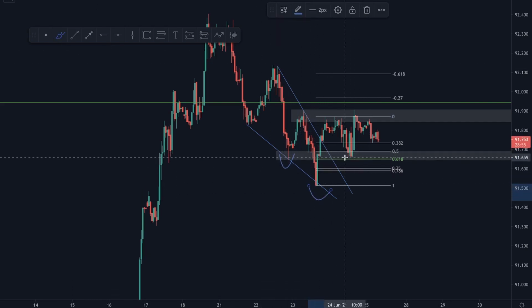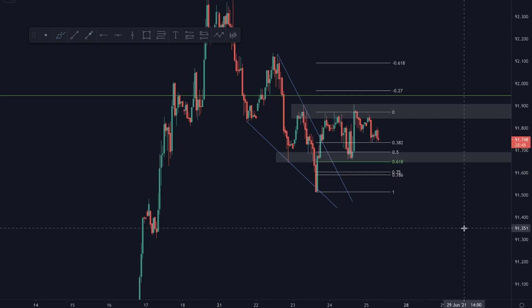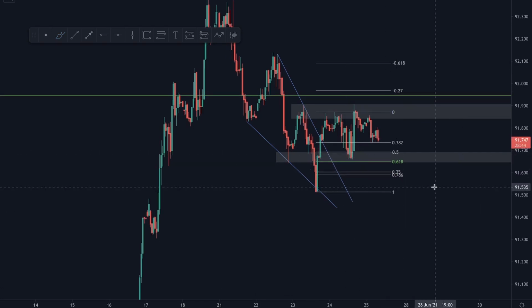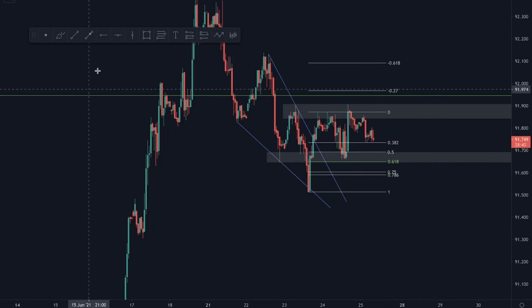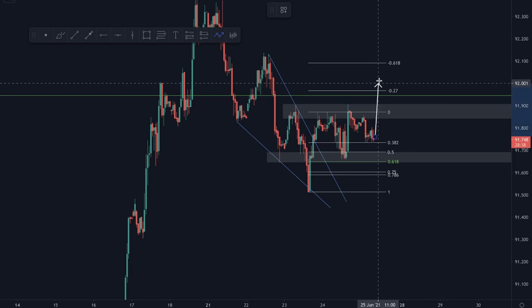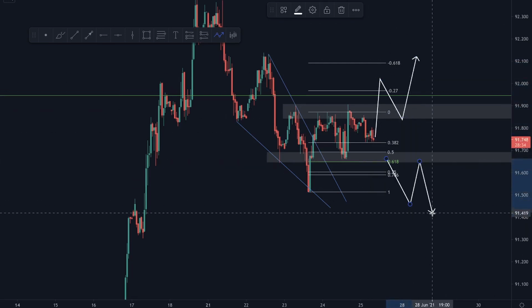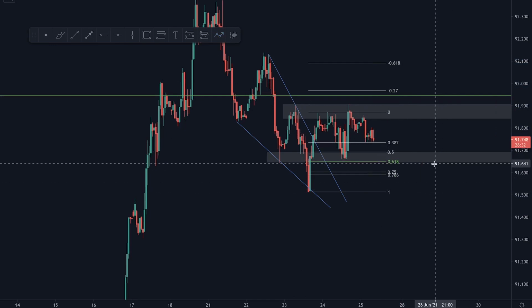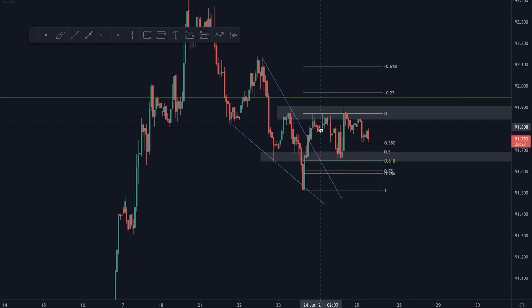So as you guys can see, the inverse head and shoulder did play out to some extent, and as I mentioned at the beginning of this video, I was able to capitalize on it, which I will show you guys in a short moment. But at the moment, not expecting much from the DXY, just going to be waiting for a breakout higher or a breakout lower. So yeah, that is it. DXY at the moment is just going to be a waiting game. As you guys can see, we are just consolidating.